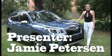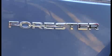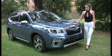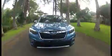Hi, I'm Jamie Peterson and we are reviewing the 2021 Subaru Forester 2.5 litre. Thank you to Subaru South Africa for letting me drive this for a week to get a feel. So first things first, what's new for 2021 for the Forester?